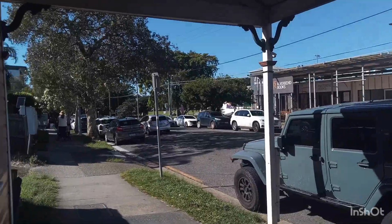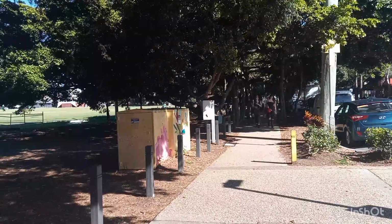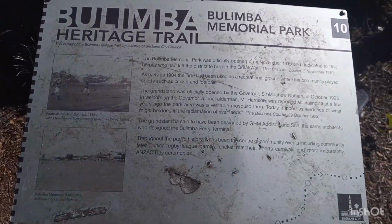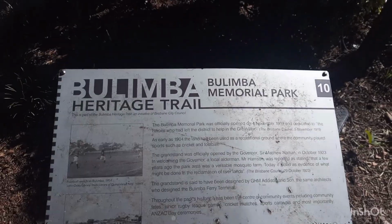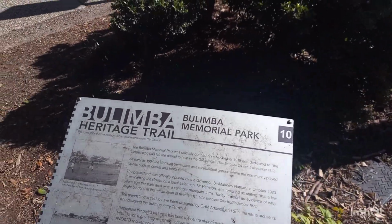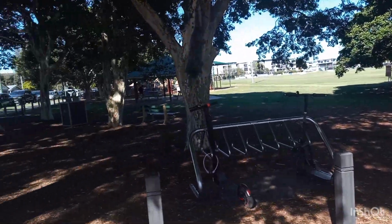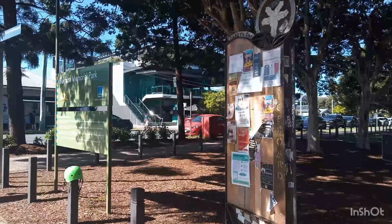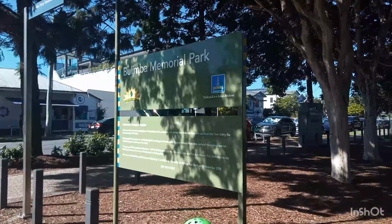On to the next one, and I'll pause it until we get to it. Okay, here we are at Bulimba Memorial Park. It's number 10 on the list, but it's 4 going up the road. Again, I've done a video about this park, so if you want to, please go check it out.